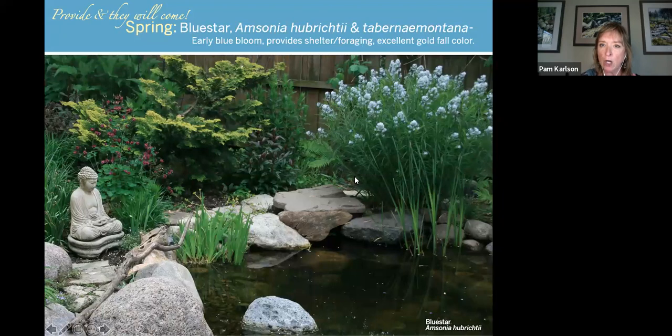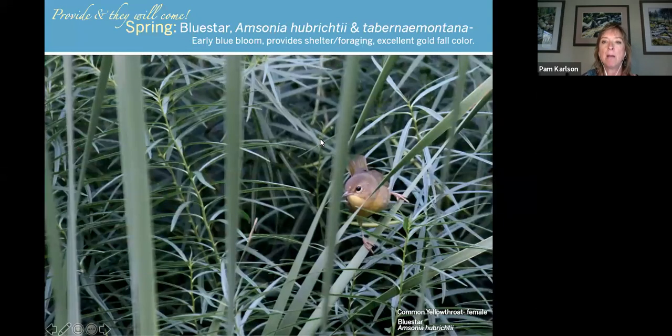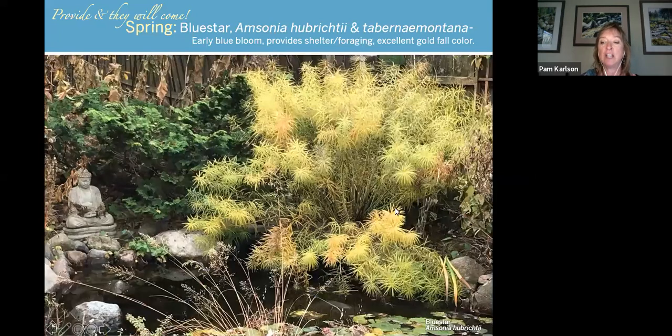The blue star is another really good one. There's a few different types that are native to our area. It's got a gorgeous icy blue flower. Here is a common yellowthroat feeding amongst the blue star. And in the fall, it's got this fabulous golden fireworks color.